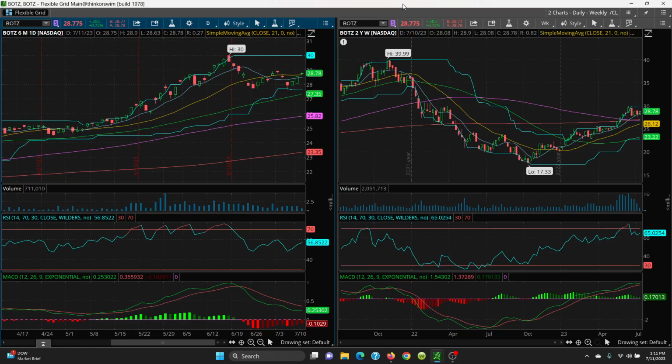Now, this is the same kind of thing as AIQ that we just did, but this one does a lot more volume, so this would probably be easier to get in and out of. So, again, if you're willing to trade the basket versus individual stocks, AIQ or BOTZ might be for you.